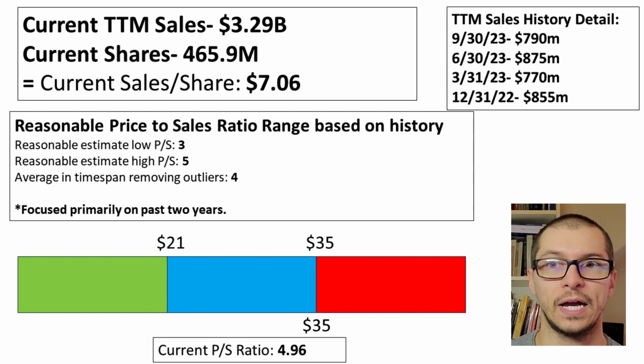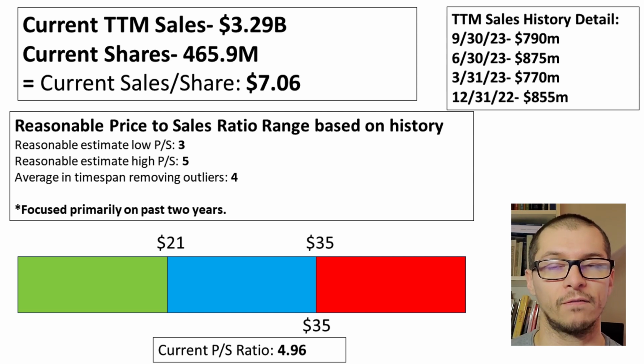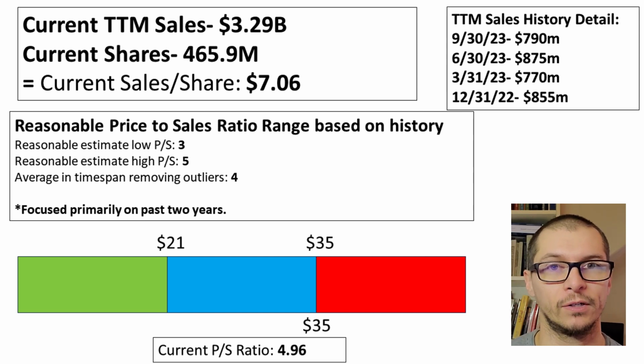Similar to the previous slide, I pulled the company's past sales and price to sales ratio results, finding a reasonable range of between 3 and 5 times sales over the past 2 years, with an average of about 4 times sales. This range and average has come down tremendously as the company has rapidly increased its revenue since going public. We'll continue to monitor this metric as it is likely to fluctuate over time.